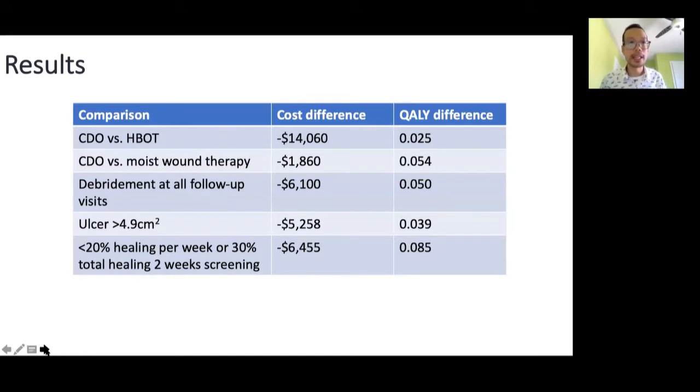We then took a look at some sensitivity analysis, so changing some of the inputs, looking at other assumptions that we could make, and looking at what the impact would be on the outcome of our results. So we took a look at comparing CDO to hyperbaric oxygen therapy, looking at it versus just advanced moist wound therapy, and even looking at if individuals always had debridement at follow-up visits, larger ulcer sizes, and greater chronicity of the diabetic foot ulcers. We found that overall the results were consistent, that being that there was a reduction in cost and an improvement in quality adjusted life years, showing that depending on the population, if we were to make modifications to the population or the type of treatment that was the comparator, the results remain robust. Next slide.